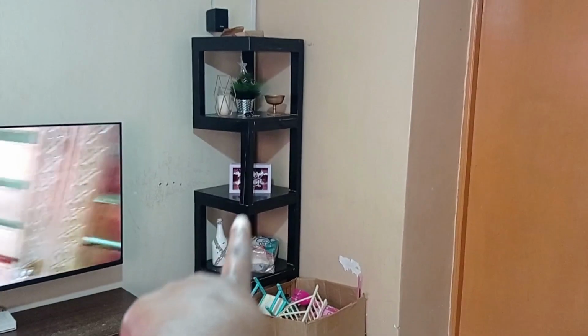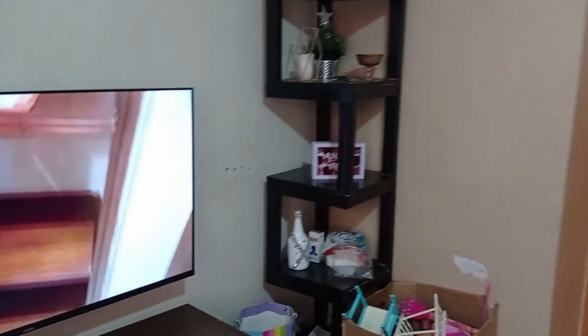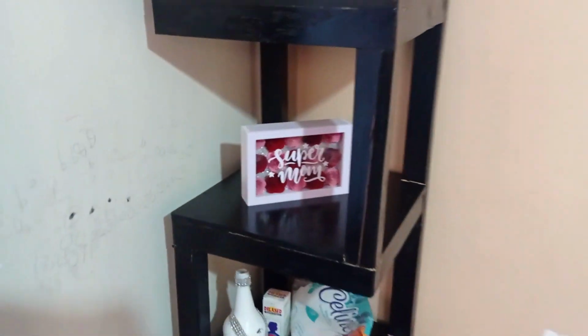For the TV stand, I don't know. We are still trying to see what we're going to do about that. And I just had to show you guys this beautiful flower box that I got from Agatha. You can check it out. It just reminds me that I'm a super mom every time I see it.